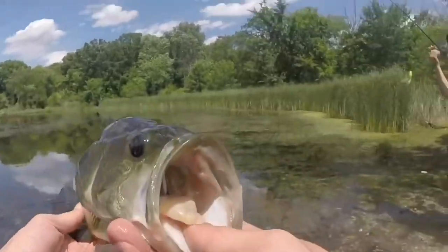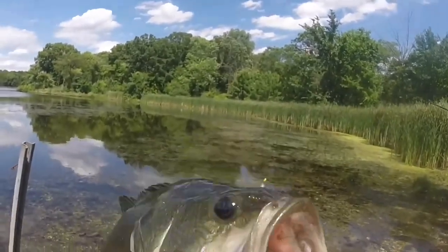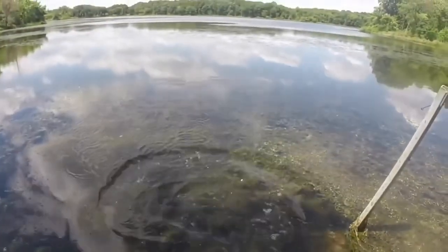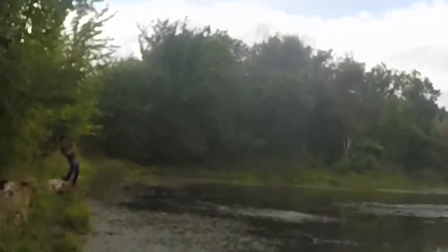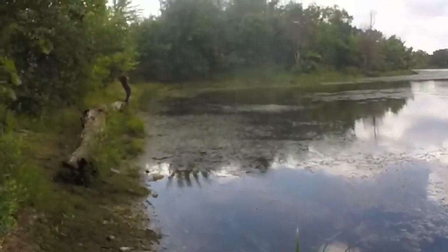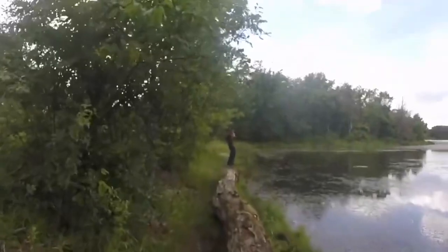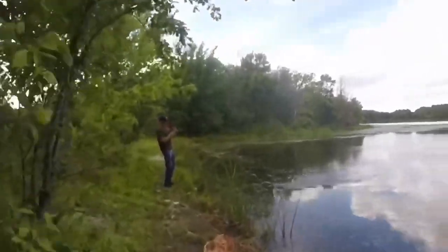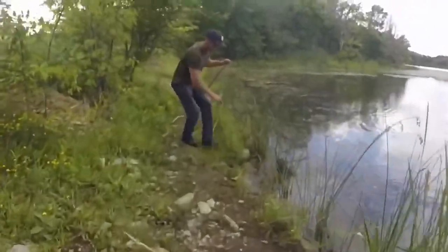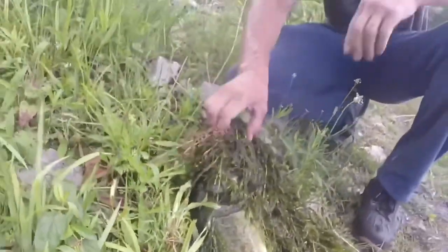Here we are. Bussy shore frogging. With Booyah frogs, baby. Same spot, just straight. In here somewhere, guys. I promise you. Whew. All in this muck somewhere.